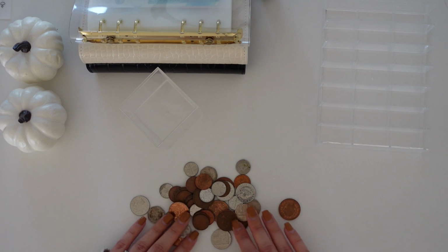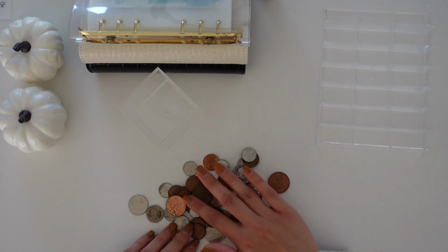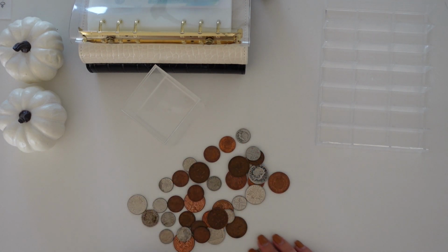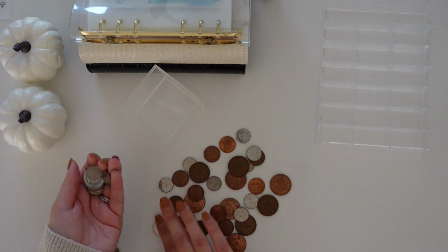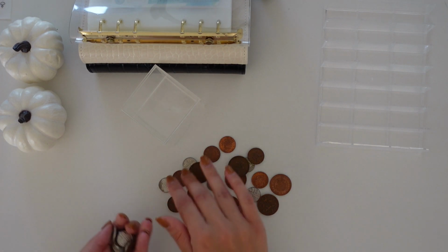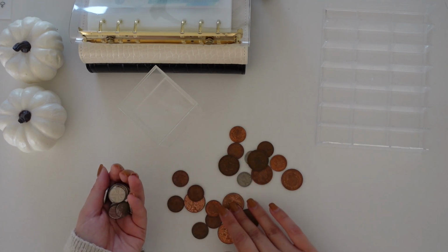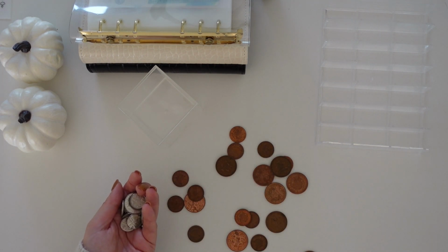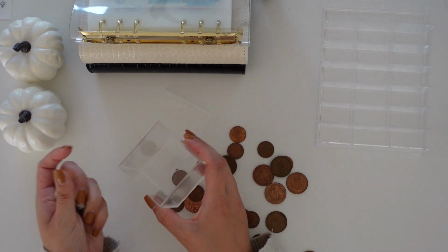Okay, so I'm just going to figure out what we've got here. So we've got 20, 40, 60, so 60p in 20s, oh, 80p, and then we've got 90, 1, 10, 20, 30, 40, 50, 60, 70, 80, so £1.80 in silver. And I'm going to pop it into this little pot for the time being.